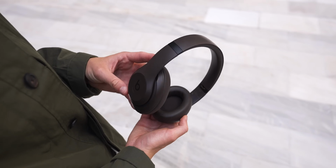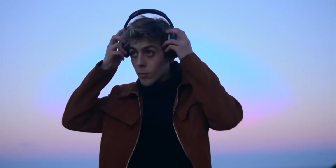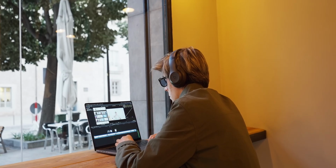So what's probably most important to you for buying a new pair of headphones is the sound quality. The new Beats Studio Pros have brand new 40mm drivers. Now, I'm going to say that the sound quality on the AirPods Max is way more superior. I feel like the AirPods Max separates instruments better, and the Beats Studio Pros merges instruments together.